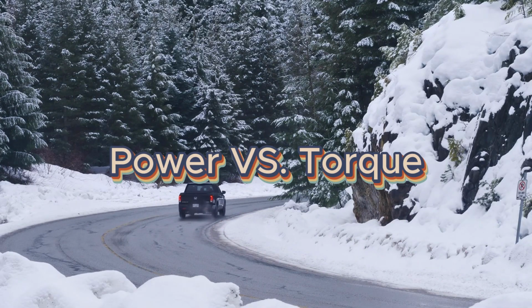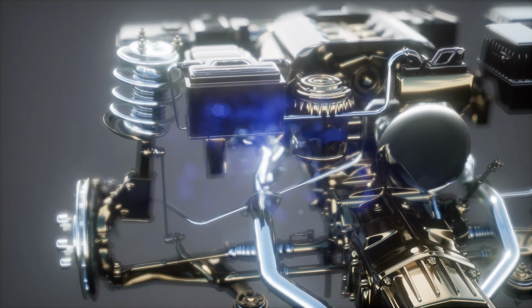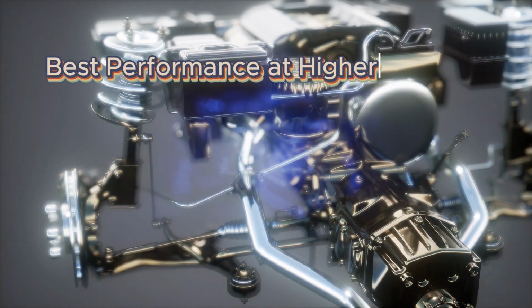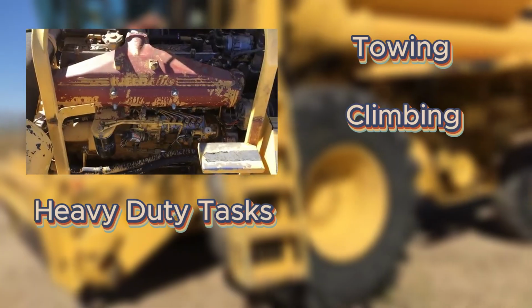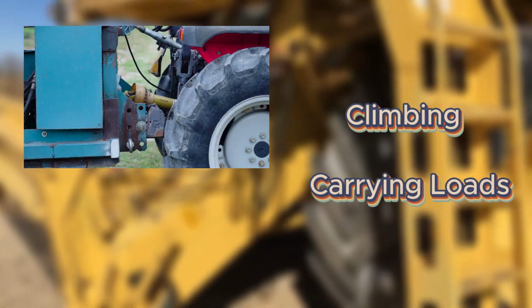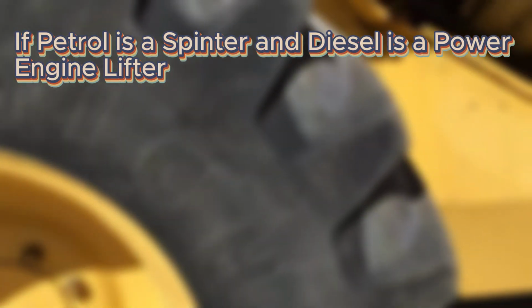Power versus torque, two different strengths. Petrol engines are quick and responsive, often revving high and delivering their best performance at higher RPMs. They're excellent for light vehicles that prioritize speed, acceleration, and smoothness. Diesel engines, on the other hand, are torque monsters. They generate immense low-end torque at lower RPMs, making them ideal for heavy-duty tasks like towing, climbing, or carrying loads. That's why you'll find diesel engines in trucks, SUVs, and construction vehicles. So, if petrol is a sprinter, diesel is a power lifter.